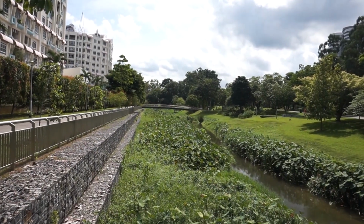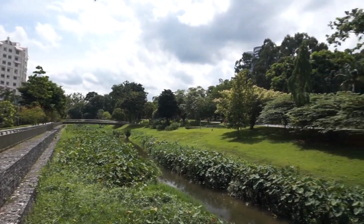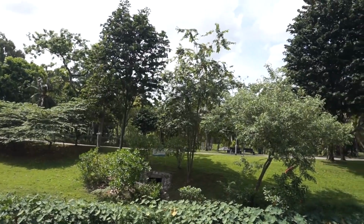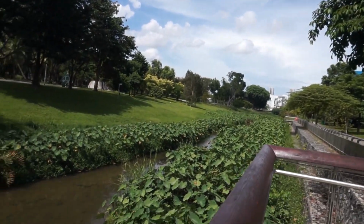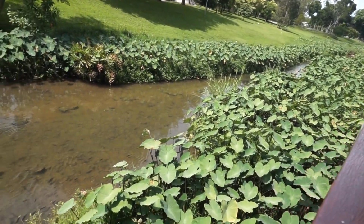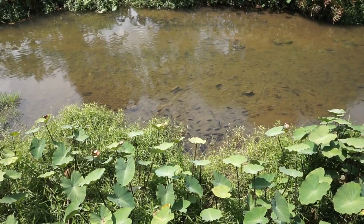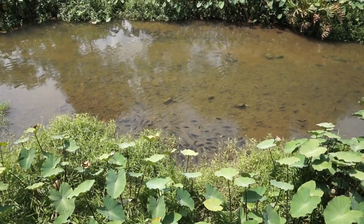It was a concrete canal, but what they did was they dug up the concrete canal and they have designed this river. And by designing this river, what they have done is they have increased the capacity of the river by an additional 40% as compared to when it was a canal.